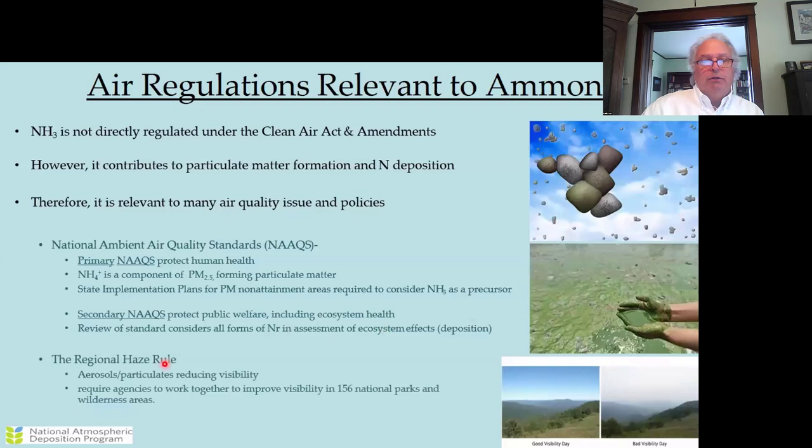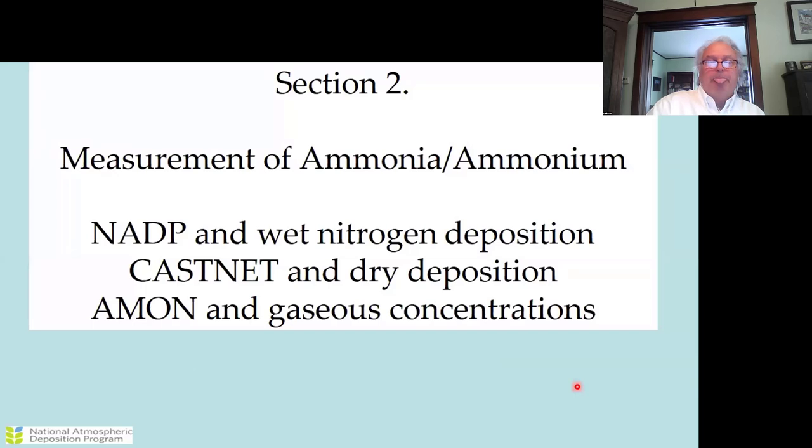And the third one is the regional haze rule. Aerosols in the atmosphere, aerosol is just a liquid solid mixture, and the solids in the atmosphere can create poor visibility. Here's a picture, a very clean atmosphere, and from the same place, a very hazy atmosphere. And you can tell the difference night and day, if you will. The regional haze rule tries to regulate these sorts of loss of visibility, and ammonia plays a big part in that. But again, ammonia itself is not directly regulated. So that's sort of a quick introduction to emissions and regulation of ammonia.